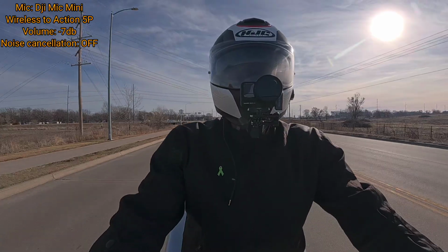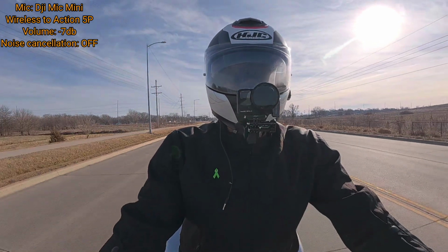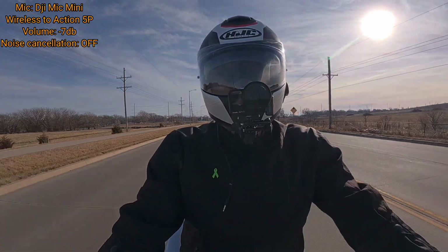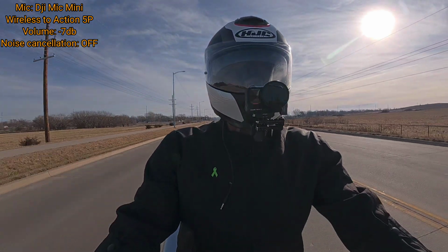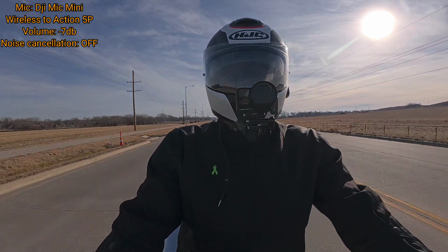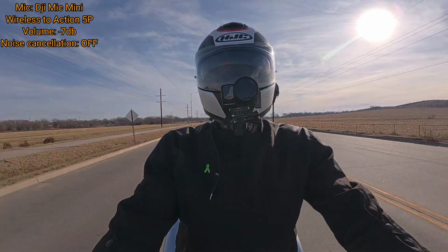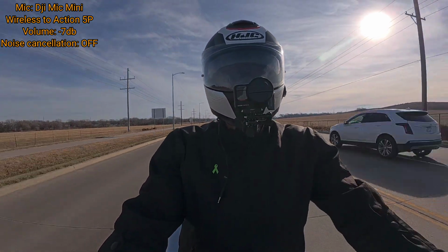But I can go a lot lower on the gain. If you're hearing the DJI Mic Mini and it does sound kind of too loud, I can always go lower on the decibel gain on that microphone. It's not where it's set at right now. It can be optimized for your bike. This is just what I think is about optimized for my bike.